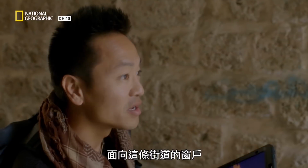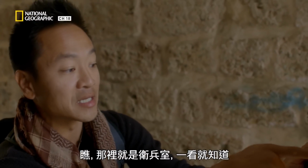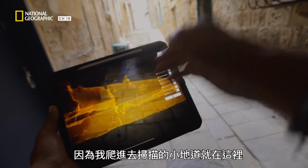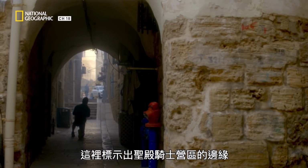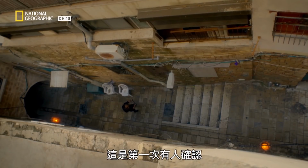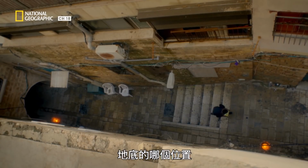It's a window into the streets. Look at that, that's the guardhouse right there, you can tell, because it's got the little tube that I climbed into and scanned. And so this point marks the edge of the Templar Quarter. I can see it. This is the first time anyone has identified exactly where the guardhouse lies under modern Accra.